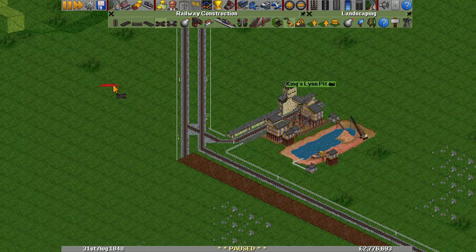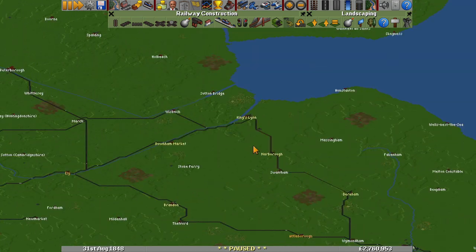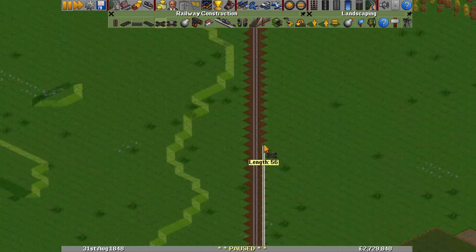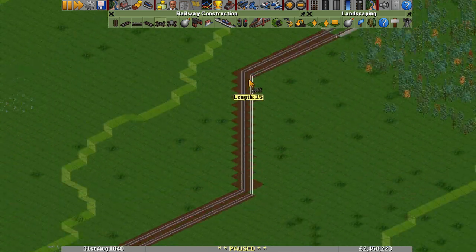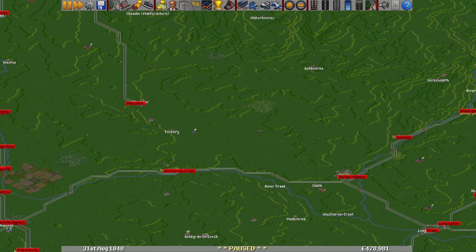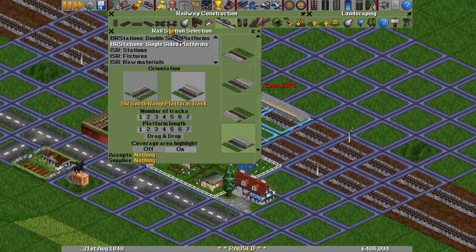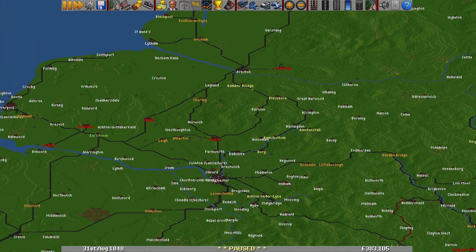The East Anglian Railway is extending from Narborough to Durham, where it'll meet the North of Railway. And we also have the East Lincolnshire Railway extending from to Thursby. I haven't put a town in Thursby, but it's where the Skegness branch will come. North Staffordshire Railway extending from Uttoxeter to Burton, Burton-on-Trent, where it's meeting the Midland Railway.